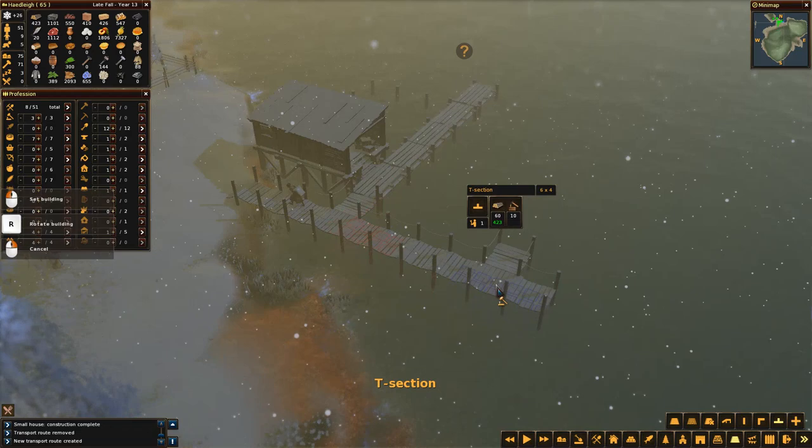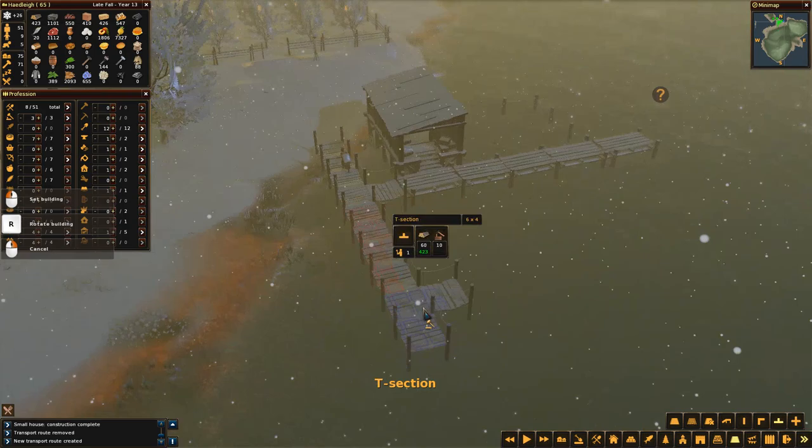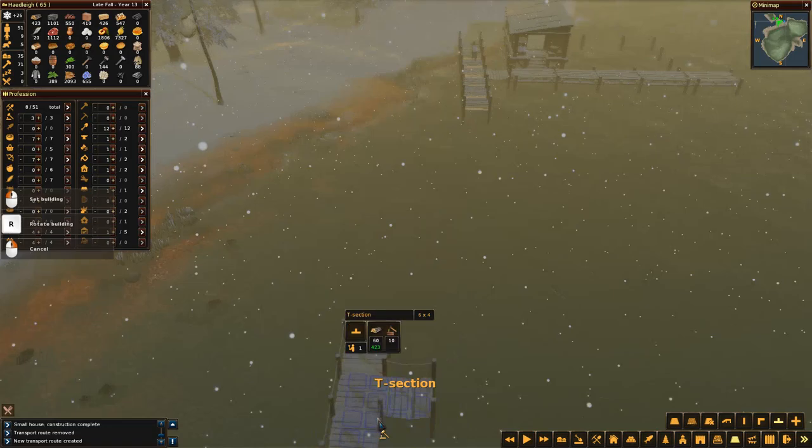Well, there's a kind of an interesting thought. What if I did a crossroads? Hang on. E, that's what I'm looking for. What if I did a crossroad? We could build fish farms coming out this way. They'd stay closer to the shore.